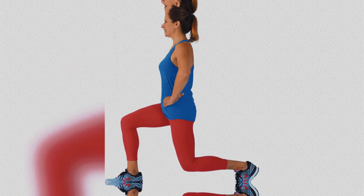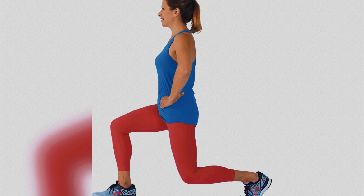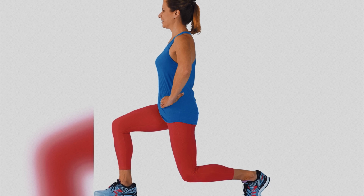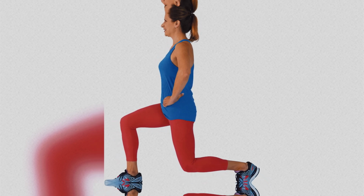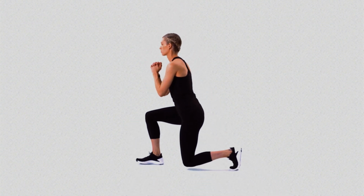The execution is simple but requires attention. Stand with your feet hip-width apart. Step forward with your right leg, keeping your torso upright and your gaze forward. Now bend both knees until the front knee forms a 90-degree angle and the back knee lowers close to the ground without touching it.